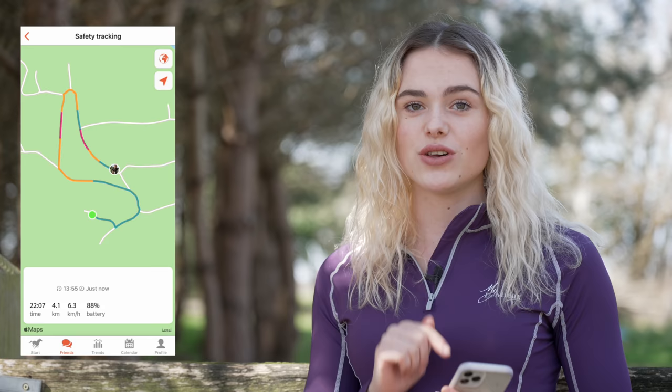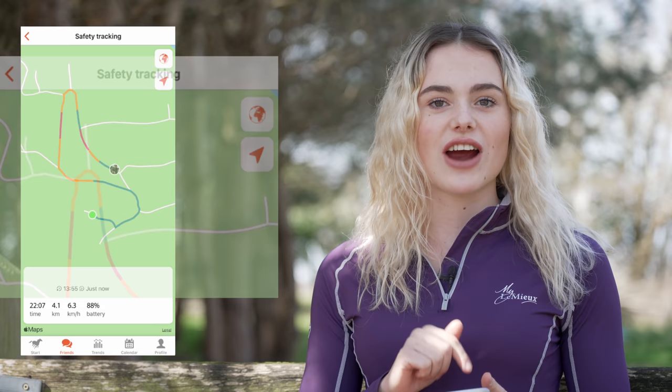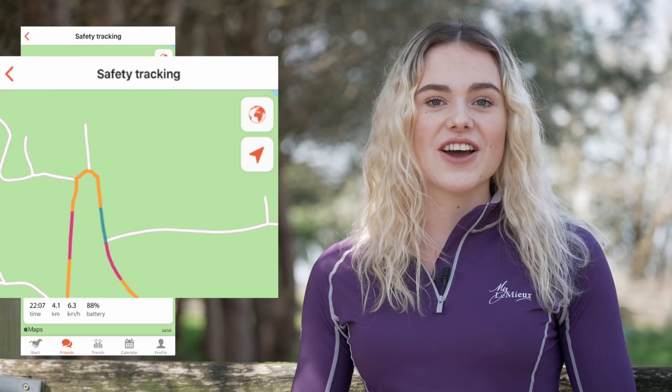And there's actually a really cool feature on here that you can get a friend or a family member to have. So when you go out hacking, they can track where you are, which I think is a really important safety feature. Especially back a few years ago when I started hacking the horses by myself sometimes, or even if you're older and you hack by yourself all the time, it's really nice just to make sure that somebody's out there looking out for you.